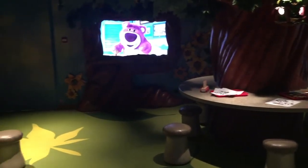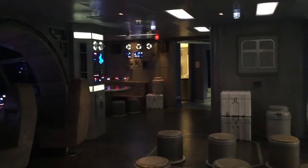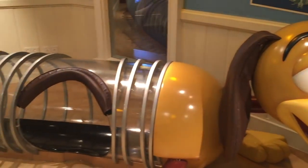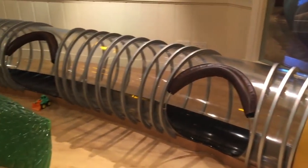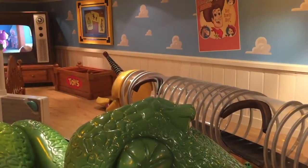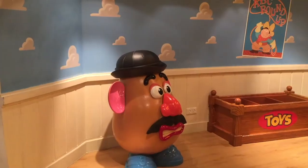So here we have the activity room. On one side it's themed to Tinkerbell, so there's a forest theme and there's a TV in the middle of the room. And the other side of the room has a Star Wars theme. They also have a playhouse here as well, and it is themed to the movie Toy Story. I love how interactive this room is. So we have Slinky the dog over by one side, and then we have a whole setup themed to Andy's room.